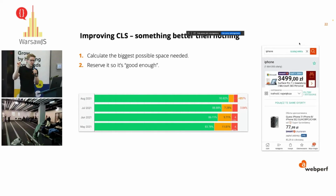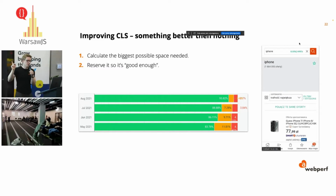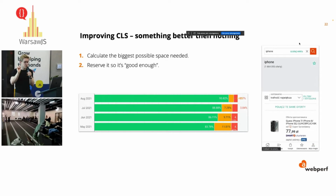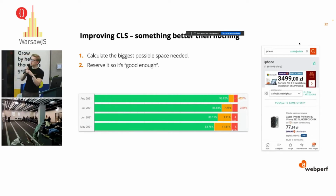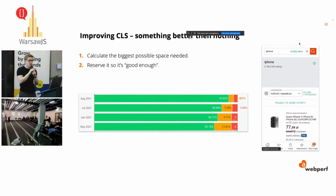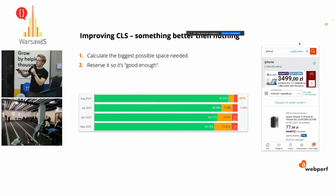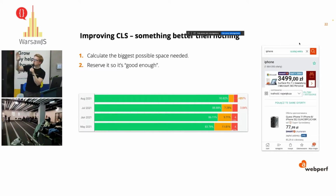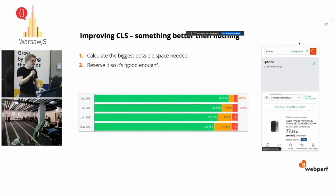And this is the example of how it ended up. You can see that we started reserving some space. It is not perfect. There is still this small jump because the banner ends up being a bit smaller. But at the same time, it was good enough for more of our users that over time we've been able to hit our 90% threshold. So another lesson: something good enough is sometimes better than nothing.